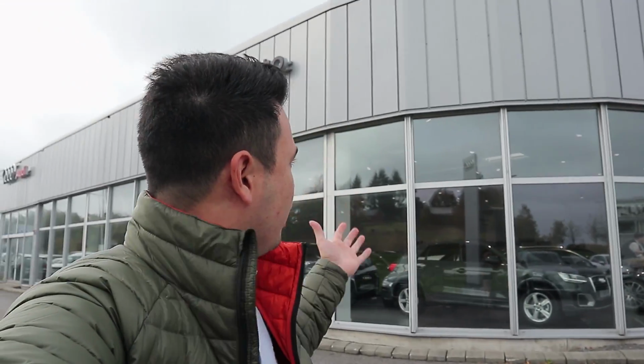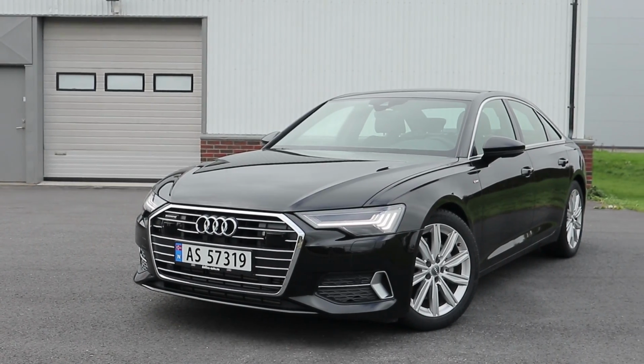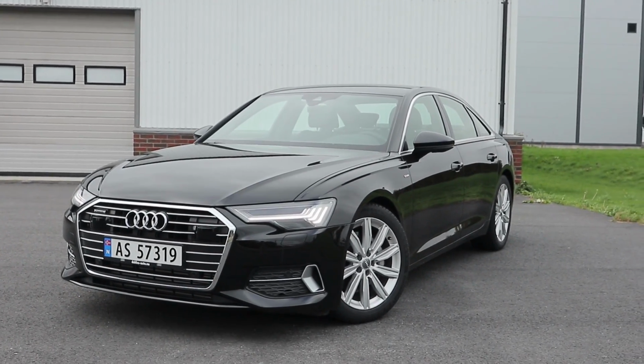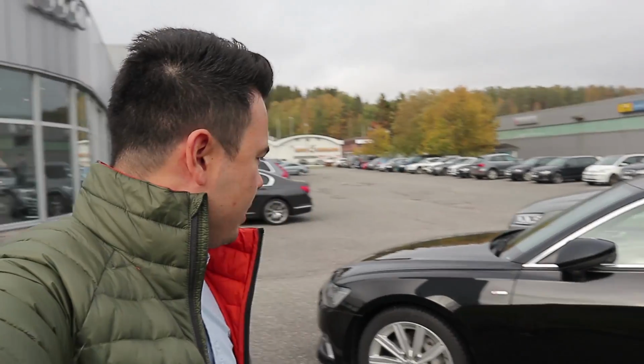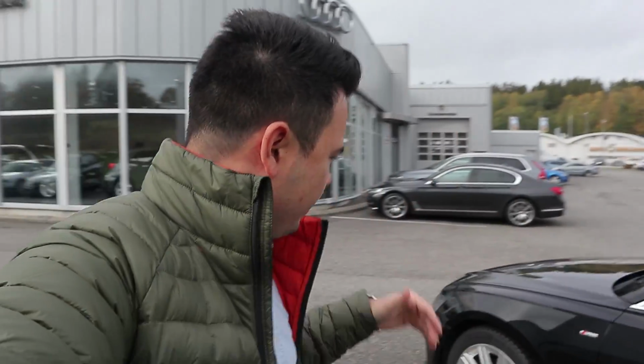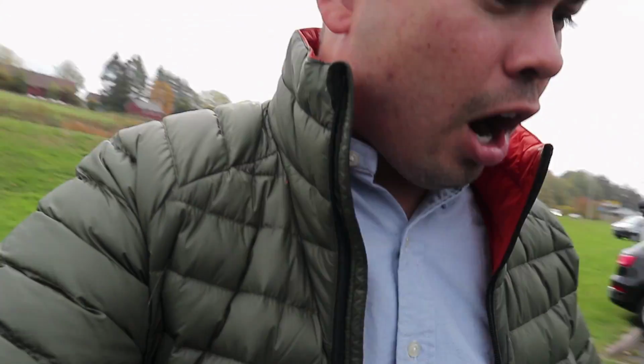I'm here outside of Dahles Auto, my local Audi dealer here in Fredrikstad, where we bought our Audi A4, because I'm test driving the brand new Audi A6 50TDI with the S-Line package, but that only includes wheels and suspension, not the exterior S-Line package. That's how they do it. This car has keyless go, keyless entry. Just gonna hop in because it is very windy outside.